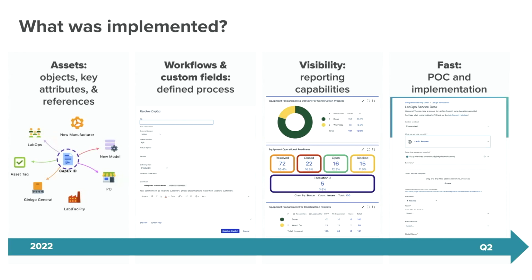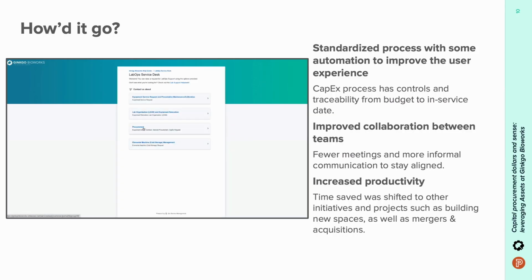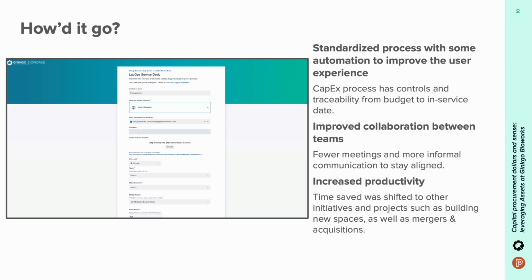Doug, can you tell us how the move to production went? Ginkgo was able to release this into production on our help desk portal at the end of Q1 of 2022. So from start to finish, the implementation took less than 3 months. And I think that was a really powerful aspect of the whole process. So next, how did it go? Once we went live with the product, how did it go with the teams?